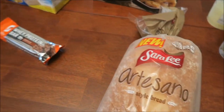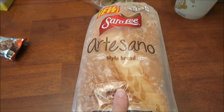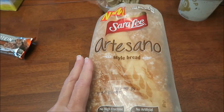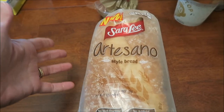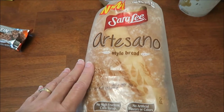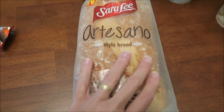This was the Free Friday. This is a new Sara Lee Artisano style bread. It is 100 calories a slice. So just know that. And Free Friday, what Kroger does is they send you a coupon, I guess, on your phone to get a particular item every Friday of their choosing. And so you have to accept it or not. So Kevin does all that on his phone. I don't deal with it. But it is free. It is once a week for the most part. They do it almost every week of the year.